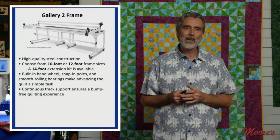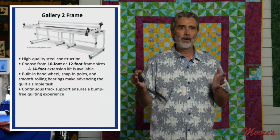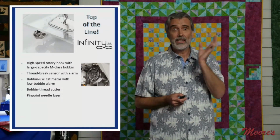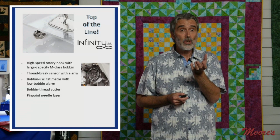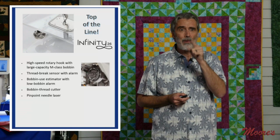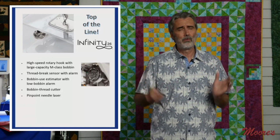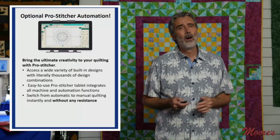This does come with the Gallery 2 frame, in a 10 or 12 foot configuration, or you can go up to a 14 foot, which is really cool. The Infinity does have that camera. We didn't show it to you, but the camera has a view to see the bottom stitches, which is important, and it has the thread cutter, and also all of them have that bobbin. So there's a picture of that bobbin system, that high-speed M-class bobbin. Every Handi Quilter has that. It's designed for performance and durability. And then you can add the ProStitcher Premium on the Infinity 26.